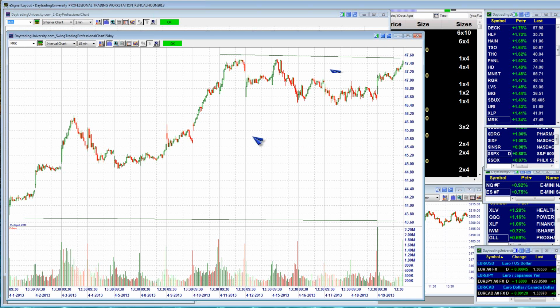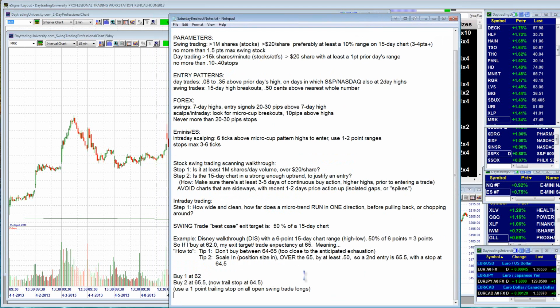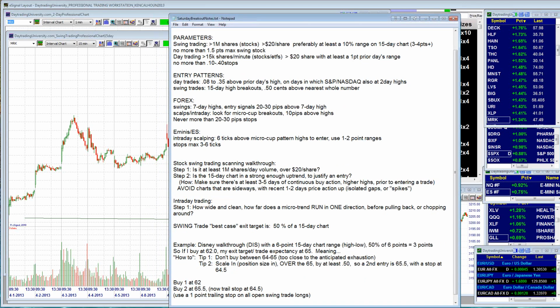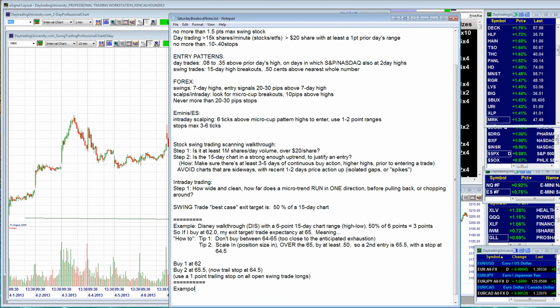So what I like to do with the 4 point range is look at how far this thing moves in a single run, 45.2 to what, 47.2? So it's got a 2 point entry and exit pattern. So let's walk through this one. Again, I want to give you step by step how to do this, the good professional trading approach. You want to walk through with a 4 point 15-day chart range. 50% of 4 points equals 2 points.